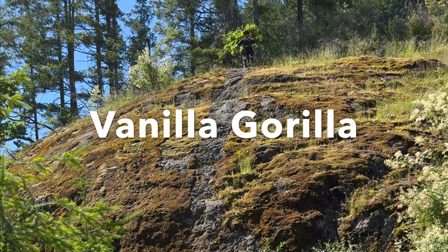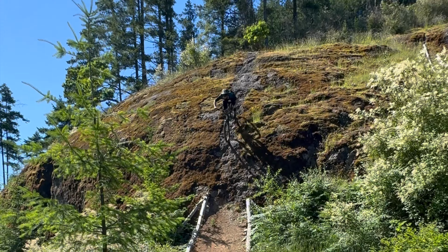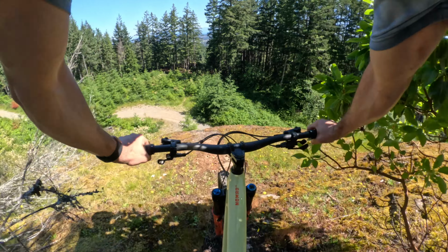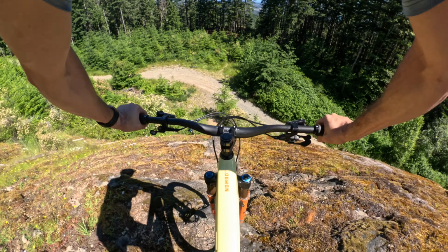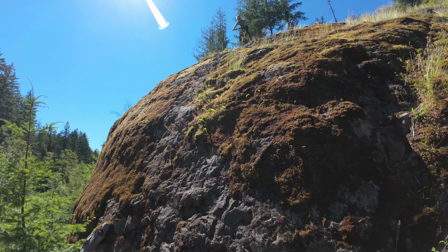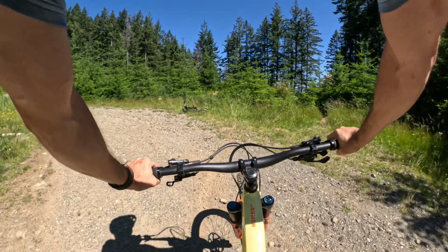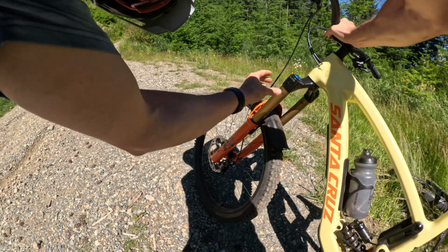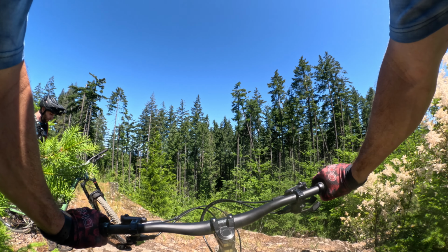It's a fair bit more technical. You really have to push through some of these compressions and finish with a very flat run out. Nice. I think that's the most fork travel I've used since putting this thing on. Okay, good to go.